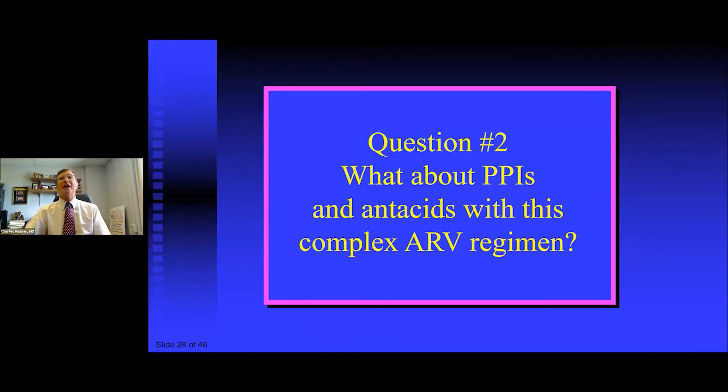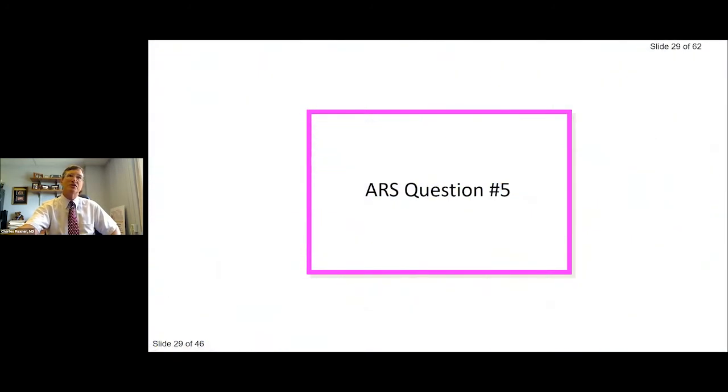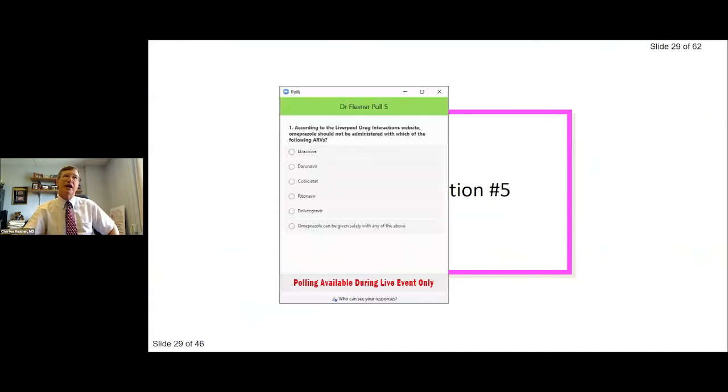All right, let's go back to more typical drug interactions involving non-HIV medications. And let's talk now about drugs for gastrointestinal diseases. So what about proton pump inhibitors and antacids with this kind of a complex antiretroviral regimen? And that leads me to audience response question number 5. Stephanie, if we could bring that up.